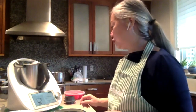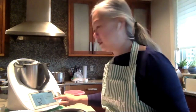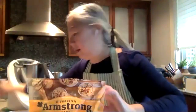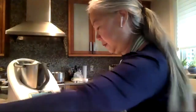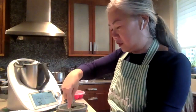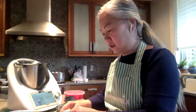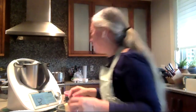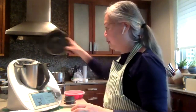Right, so we're going to put cheese, 2 ounces of any type of cheese, and some parsley. So I have cheddar, and I have some Parmesan cheese. So I'm going to put some, and this is just to show you that it's really, really easy to grate cheese in your Thermomix. And here you go. I'm just going to go back here. 2 ounces of cheese, any type, it says.